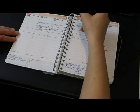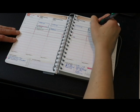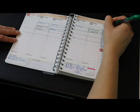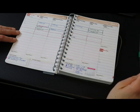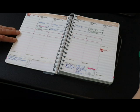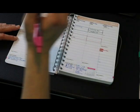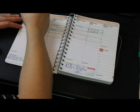For my side business, a lot of my work gets done on the weekends. Weekend mornings are the days where I do a lot of the work for Imperfect Life Balance. So that is something that I'm going to schedule for Saturday and Sunday, as well as I'll put smaller things during the week at lunchtime, because that is my break from work, and that is usually when I'm going to do smaller tasks for my side business.